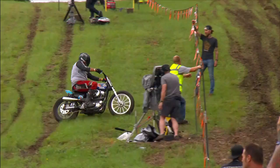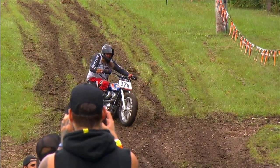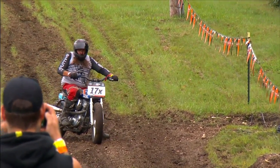It looks as if that bike has a little bit more travel than his competitor, and I think that gave him a huge advantage getting up that mountain. He was going up against Jason Samuelson, and there's plenty of different classes out here today.